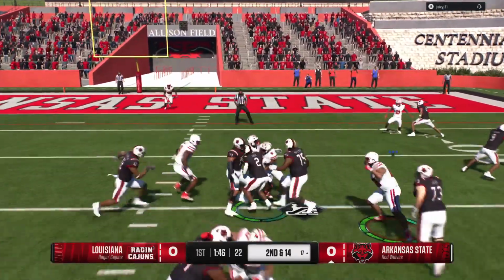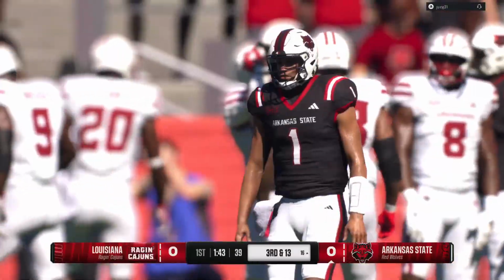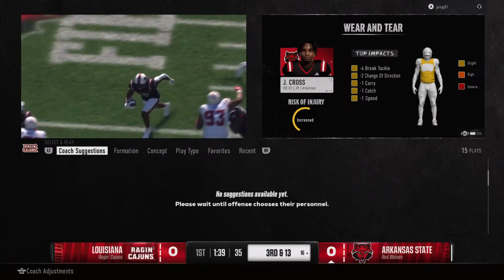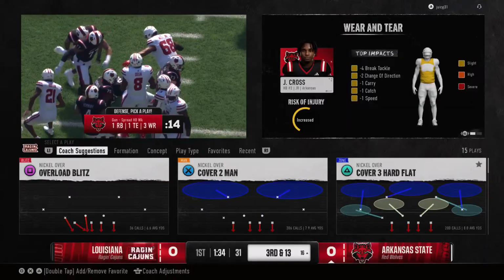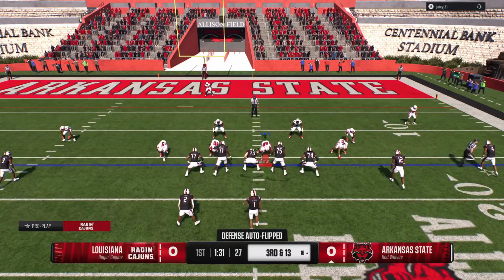From the shotgun, the inside give. Picked up maybe a yard. It's down at the 16. You know, runs like this oftentimes are like a boxer in a boxing match. Obviously, it's not a knockout punch, but these are body blows. As the game goes on, these small gains are going to turn into longer runs.